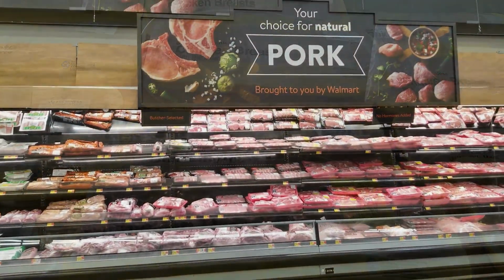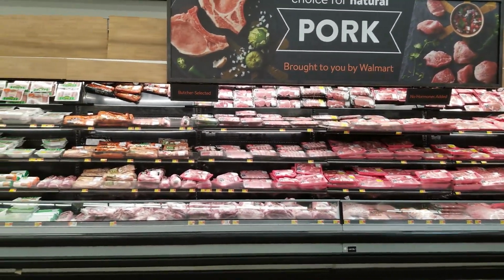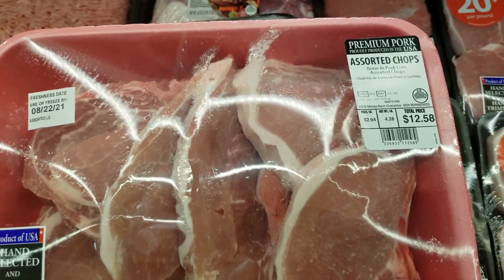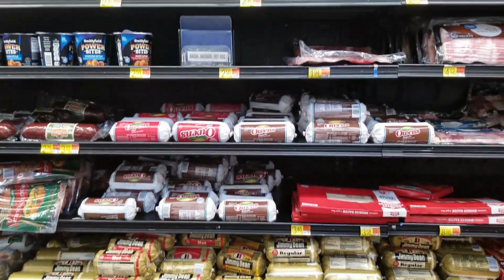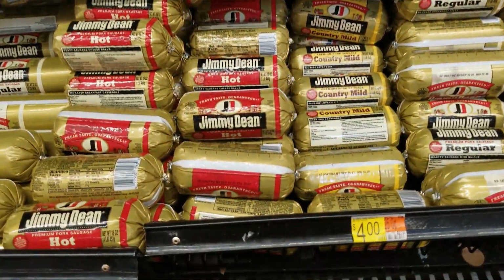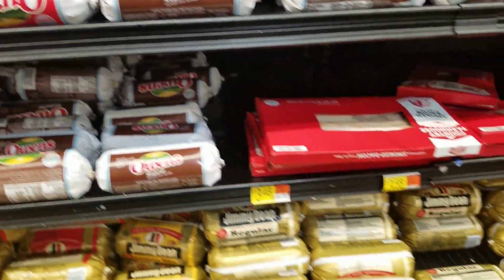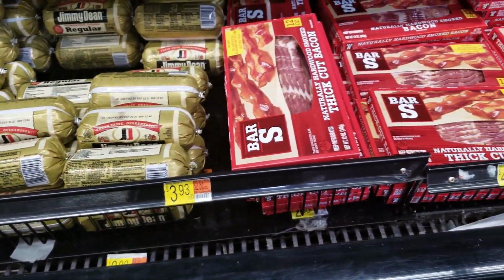Now for the pork section. Now this is what the overall looks like. And here's the assorted pork chops at $2.94 a pound. And now the breakfast sausage is definitely better than it was last month. We hardly had any rolls to choose from last month. And they are at $4 a roll there on the bottom for the Jimmy Dean. $2.93 for a slightly smaller roll.